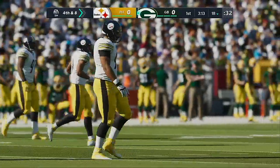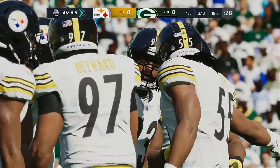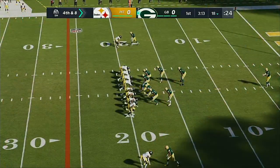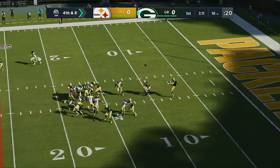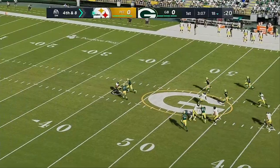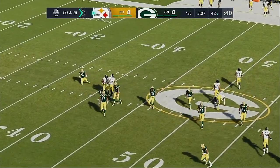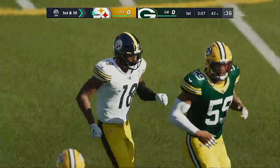They've got to be effective on passing downs. It's one of the few things defenses chart. How did we do on third down? That's a nice start for them in this one. On fourth down, J.K. Scott ready to punt it away. It'll be 37 yards there on the punt. And the Steelers will go on offense here, 1st and 10.